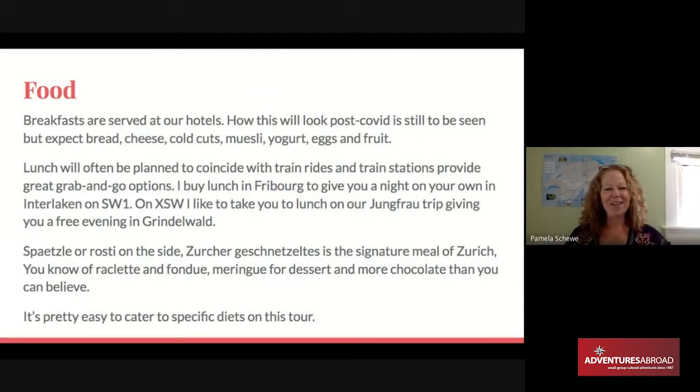Moving on to a favorite topic. How about food on the tour? As you know, if you've traveled with Adventures Abroad, I am generally responsible for feeding you breakfast and dinner. Lunch and your drinks are on your own. In this case, as you see in the middle paragraph, I pick a few places where I can buy you lunch to give you a night off in towns where there's really great options, because 15 days of Spätzle and Rösti can be a little bit much, but it can also be awesome. So just a few breaks in there for you.